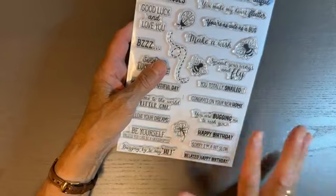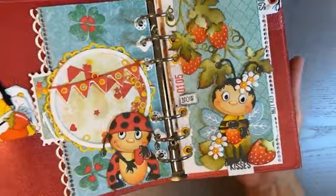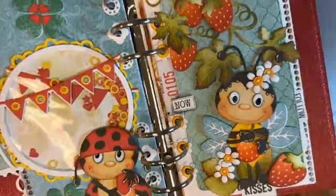I love all this. So that's the Bugs and Kisses stamp set. And our last one, oh my goodness. For the people that missed our intro, look at this. Can I get it in the screen? Okay, I'm going to lift this up. Look at that. So, send some love to Anita. And here you see the strawberries, the paper as well, but look at the detail of that.